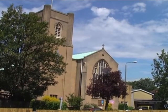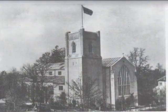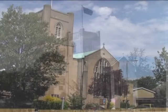Here is the Church of St. Francis of Assisi. This was built in 1945.